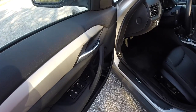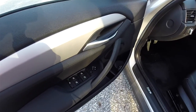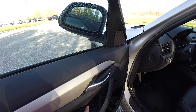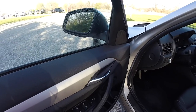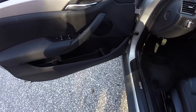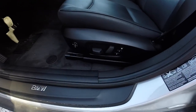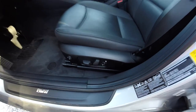All right, and inside we have power heated mirrors, power windows, and power door locks. The mirrors are also power fold away by pressing this button on the door trim switch. And to fold them back, just press that button again. Satin silver trim on the door panels. Also have little hold down straps inside the door pockets. BMW tread plates. 8-way power driver and passenger seat with adjustable lumbar support. You've also got 2-driver memory.